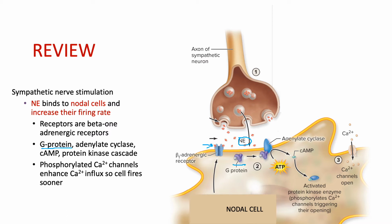So we bind this excitatory beta adrenergic receptor, and that's going to activate this G protein coupled receptor here. Okay? And ultimately what we do is we phosphorylate a calcium channel. When we phosphorylate that calcium channel, we increase our calcium influx into the nodal cell, and with that increase in calcium, that cell fires sooner.